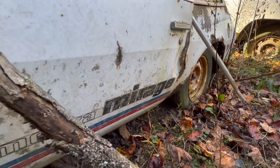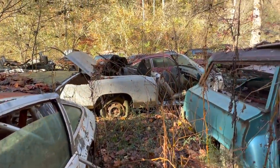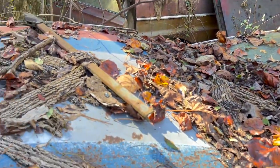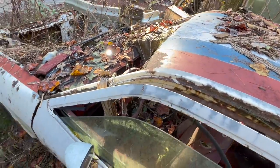So this is a pretty cool piece, just about 4,000 of these cars built, and it looks like he's got two of them here. It looks like they've been stripped out. There's been a lot of parts used off of these cars, but still really neat to just kind of stumble across two of these things in this collection.